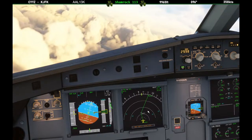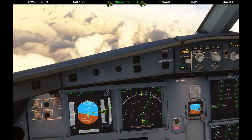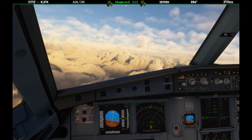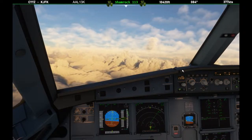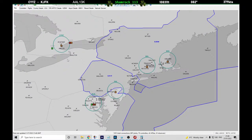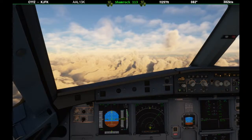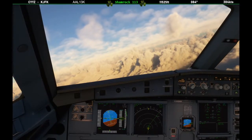Air Canada 7045. Sorry about that, American, correction, Air Canada 7045, identified, climb 7,000. 7,000, Air Canada 7045. Okay, so just a quick look at VATSIM here. There's American 13 Kilo leaving. Copy, frequency change, American 13 Kilo, thank you very much. 122.8.